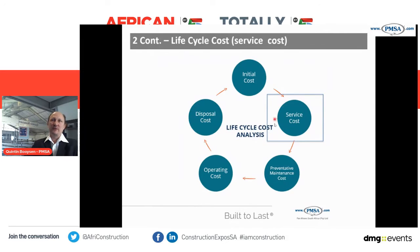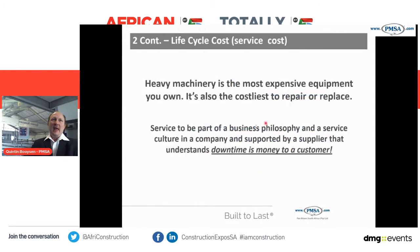We then move on to the service costs. Heavy machinery or equipment, in our case, is probably the most expensive equipment that any company owns. You could have a factory that owns a building worth, let's say, 5 million rand, and a piece of land that's 5 million rand, but your equipment could easily cost 15 or 20 million rand. It's the costliest part of your business to replace and repair.